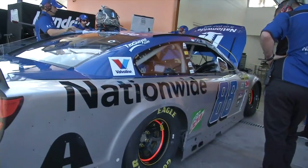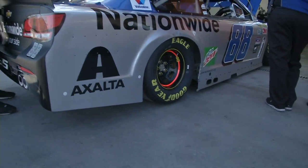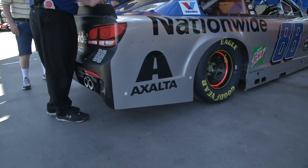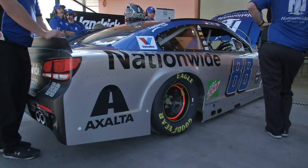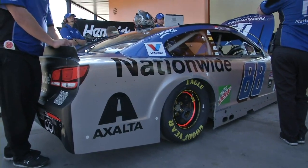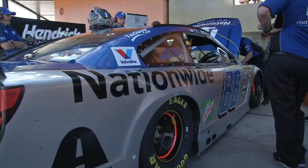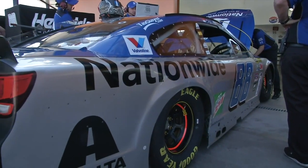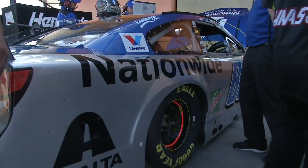There's Junebug's 88 right there for you. Junebug, 18 starts here at Las Vegas Motor Speedway. He and Matt Kenseth lead the roster here as far as experience factor, but still yet to get a win. Strong run here for this 88 team, though, last year when we were at Las Vegas.